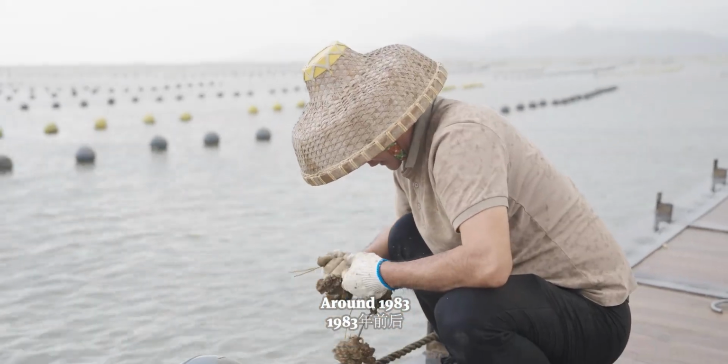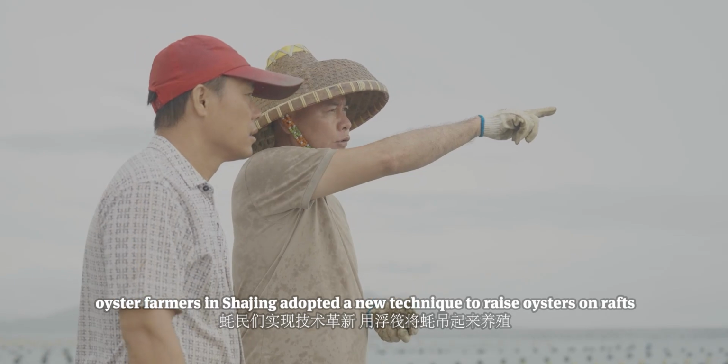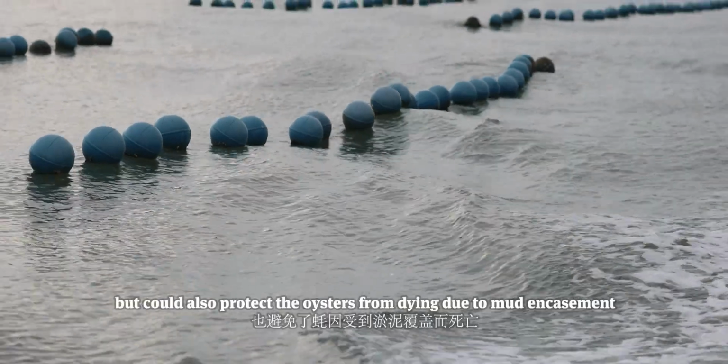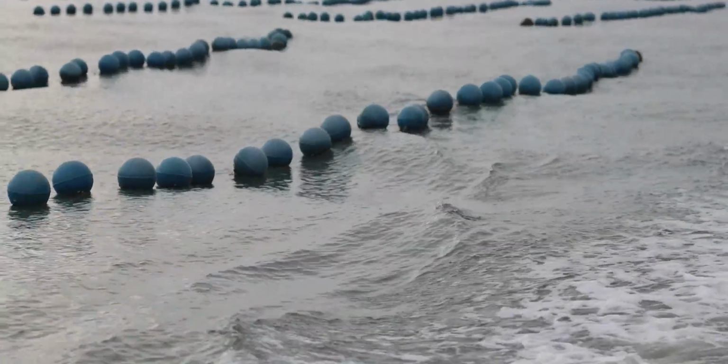Around 1983, oyster farmers in Shajing adopted a new technique to raise oysters on rafts. In this way, they could not only harvest plump oysters devoid of the scent of mud, but could also protect the oysters from dying due to mud encasement.